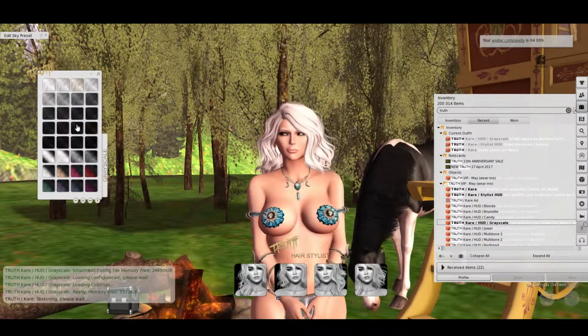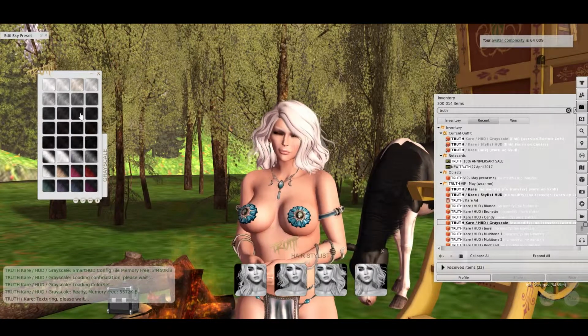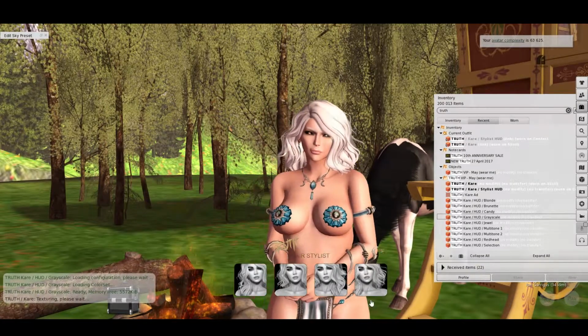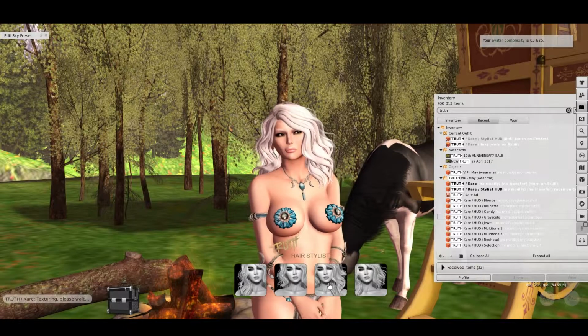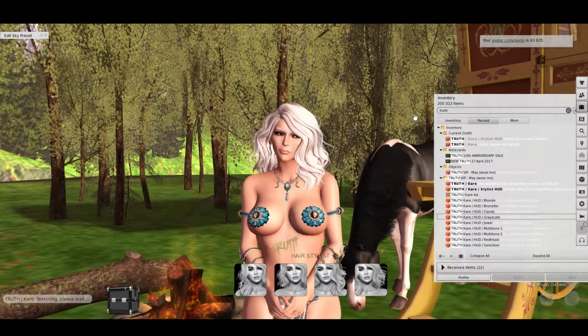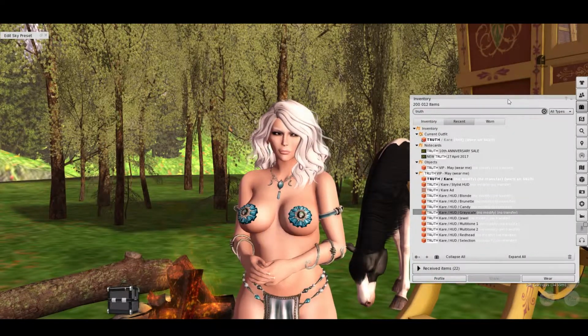Since I went with the white eyebrows, those are from an eyebrow pack from Alaska Metro, actually, fairly thick, defined eyebrows, which I like. And let's see how I want to have my hair. Maybe so for the rest of it. So what else do we have here? Get this out of the way.